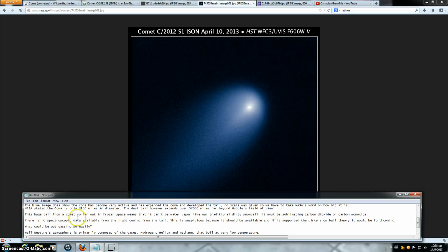This huge tail from the comet so far out in frozen space means that it can't be water vapor like our traditional dirty snowball. It must be sublimating carbon dioxide or carbon monoxide. There is no spectroscopic data available from the light coming from the tail. This is suspicious because it should be available, and if it supported a dirty snowball theory, it would be forthcoming. What could be outgassing so easily?